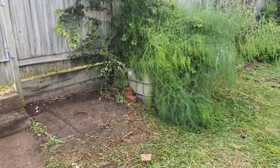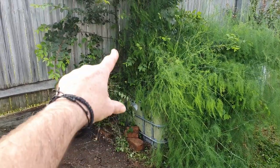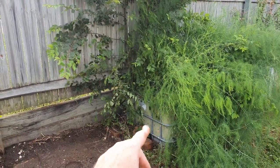So yeah, it's looking a little bit strange out the front here. Oh, by the way, that's a Chinese celtis we need to take out. Once this garden bed goes, I'll dig it out.